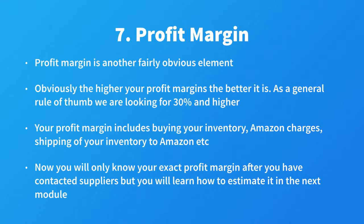7th is profit margin. Profit margin is another fairly obvious element and goes hand in hand with the price, but is also dependent on how much you're paying for your product from your supplier. Obviously, the higher your profit margins, the better it is. As a general rule of thumb, we are looking for 30% and higher. Your profit margin includes buying your inventory, Amazon charges, shipping of your inventory to Amazon, etc. Now, you will only know your exact profit margin after you have contacted suppliers, but you will learn how to estimate it in the next module.